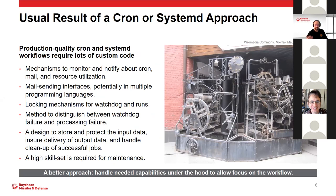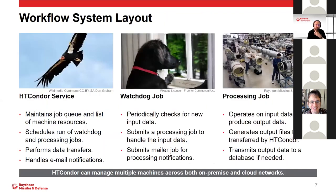So, for instance, the mail sending, you might have to implement mailers in multiple programming languages. You have to manage the locking mechanisms, and ultimately you have a high skill set that's required to maintain it and to build a new workflow.